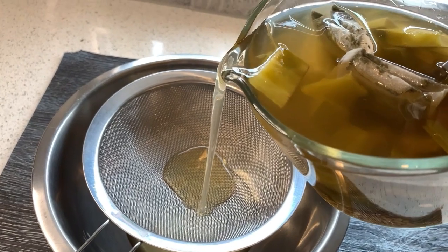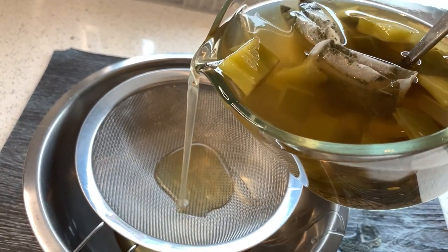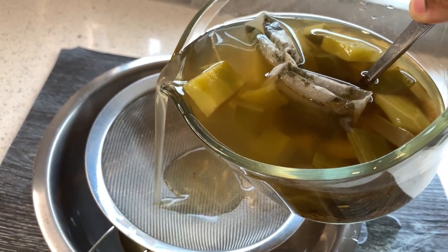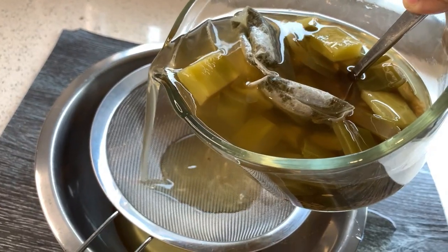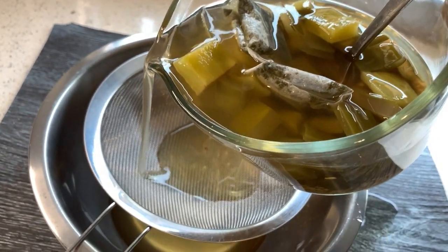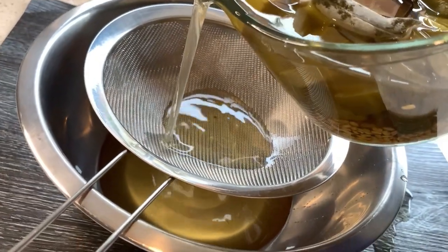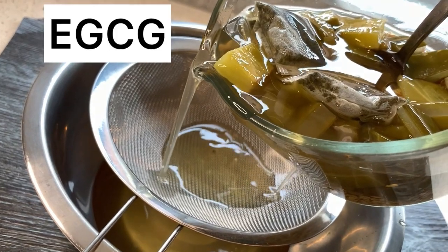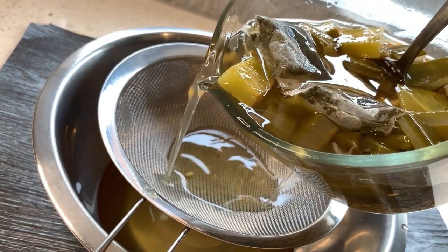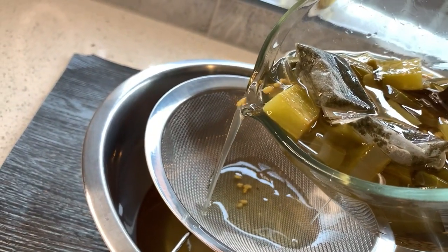Cactus actually helps guys to grow out the hair thicker and stronger. So I really love this cactus for hair growth. All right, guys. So I'm just going to strain it. Now, green tea actually helps as well to regrow the hair. If you have any bald spots, green tea is known for this because it has something called EGCG, which actually stops hair loss and hair shedding.